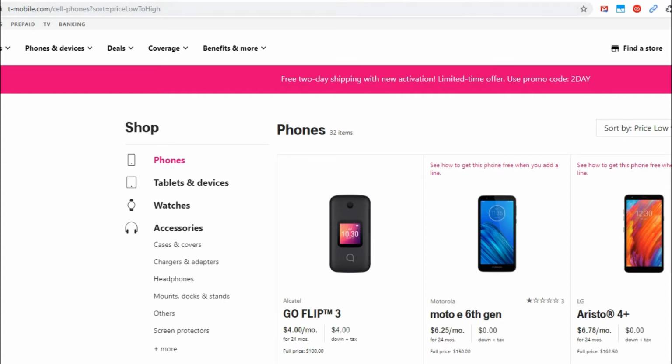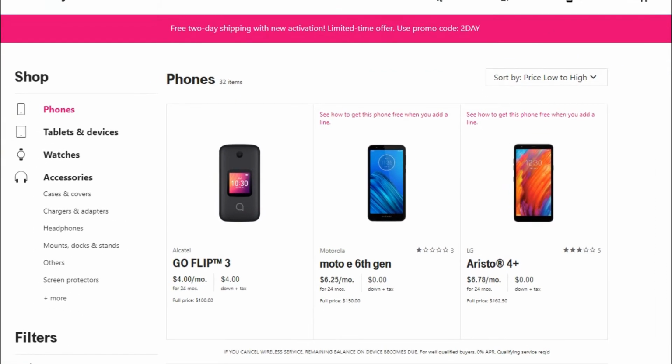You can definitely go to your normal cell phone provider or carrier store like T-Mobile. I'm talking about US at the moment, of course. You can go to T-Mobile or Verizon or whatsoever, and then instead of going for the flagship phones, you can select something like price low to high, and you will find something like this Go Flip 3, which will cost you $4 every month and will have a total price of $100, and then it goes up a little bit.